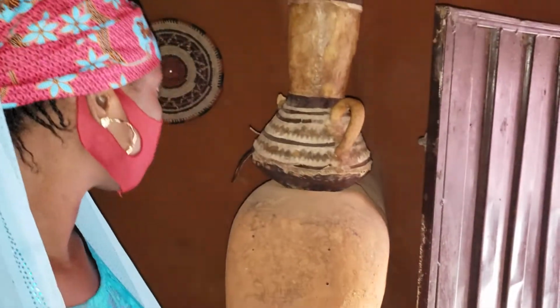This is the secret of the room. In olden days, there was no iron. Women deliver here, and nobody sees them from outside.